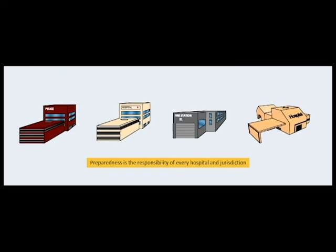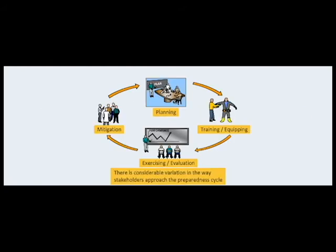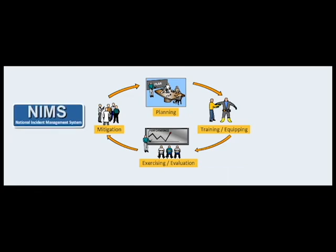Preparedness is the responsibility of every hospital and jurisdiction. Typically, there is considerable variation in the way stakeholders approach each phase of the preparedness cycle. This variation makes interoperable response more difficult. Using NIMS as a basis, all preparedness stakeholders will now be able to attain and sustain the level of readiness necessary to respond to the range of domestic incidents facing the country. National-level preparedness standards related to NIMS will be maintained and managed through the National Integration Center.